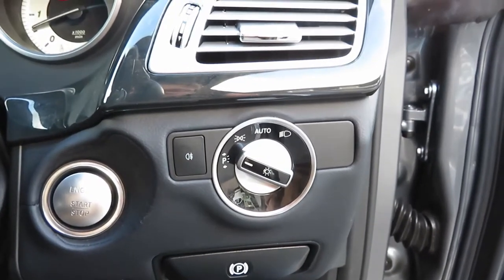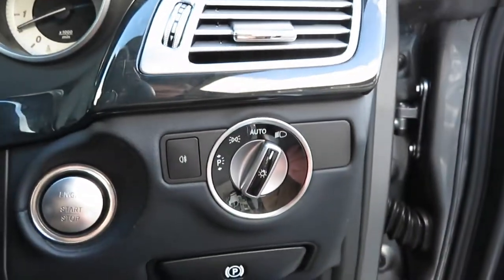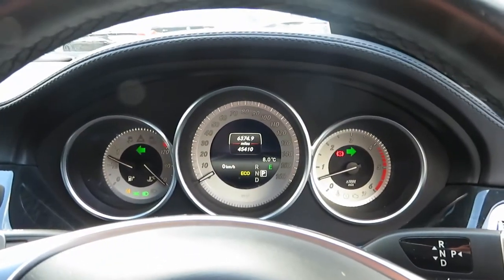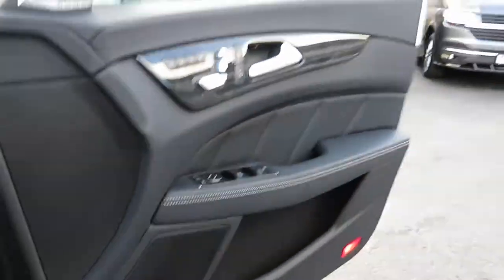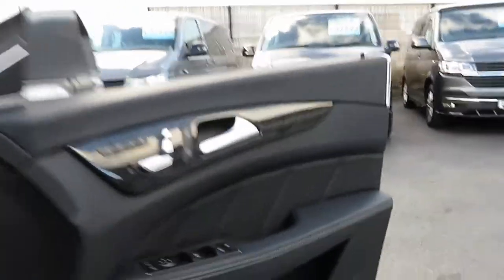And we'll go ahead and turn on the automatic headlamps, fog lamps, and the hazards. All four windows are automatic. And we'll go and check out the exterior, shall we?